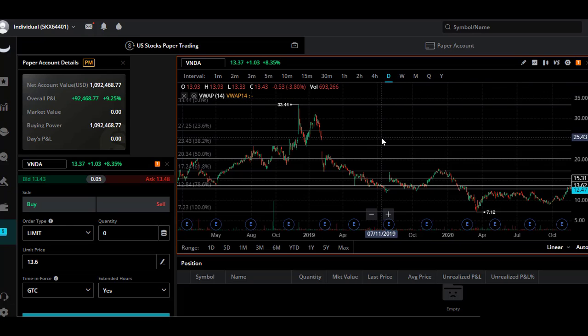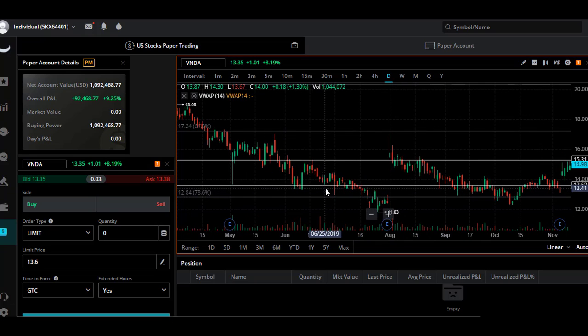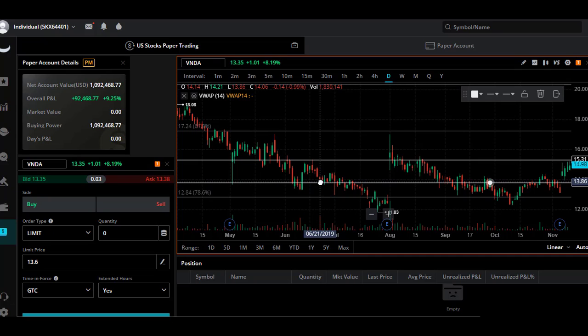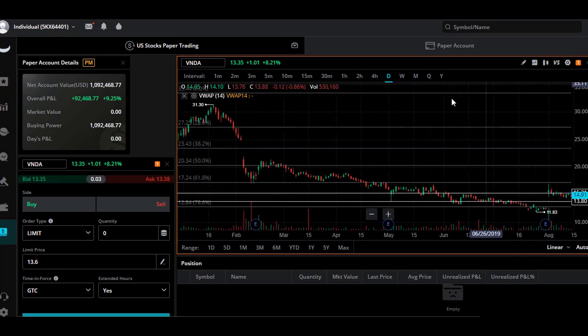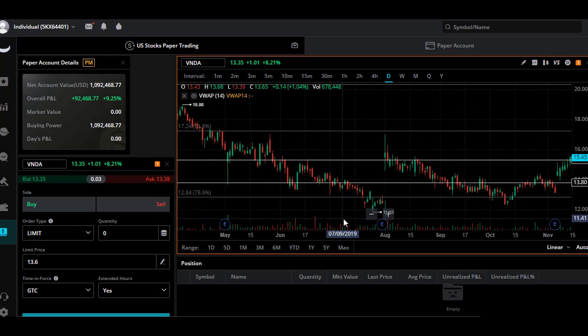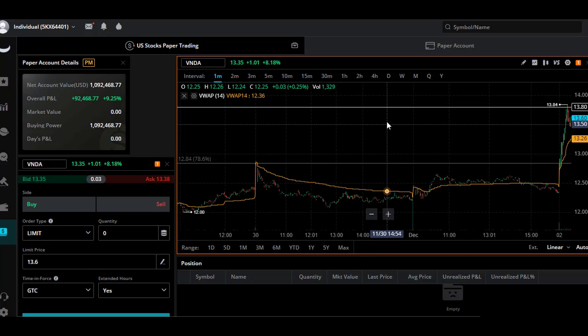Let's see if I can get it better using the daily. So I think this is it right here. Yes, there it is. See the support and the resistance, support, resistance, in between right there. Let's move over. Okay, and that actually is the 1380. So now I got that right.